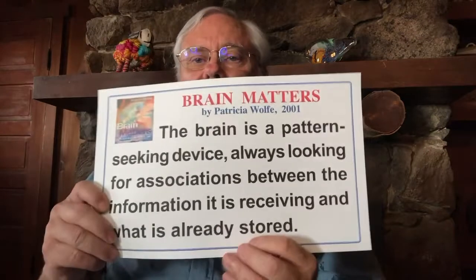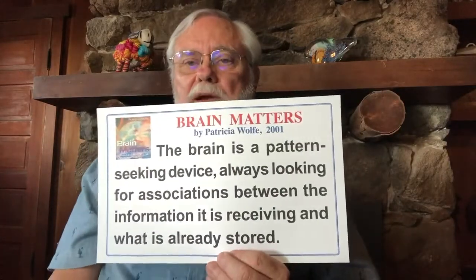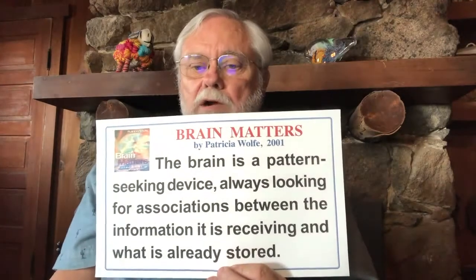Patricia Wolf has a good way of explaining this. She says that we have used the metaphor of the brain being like an empty vessel. It's really more like a sieve. Information goes literally in one ear and out the other ear if we don't teach it in the proper way.